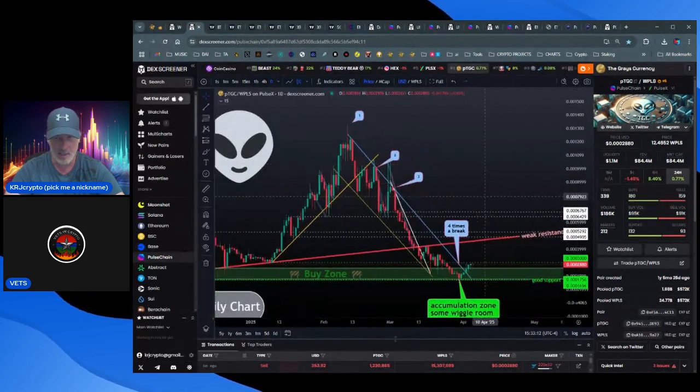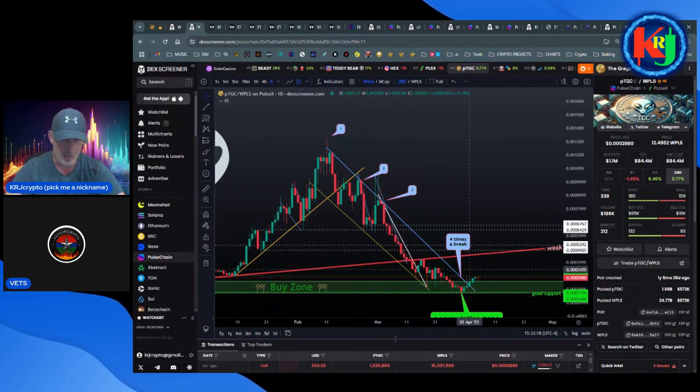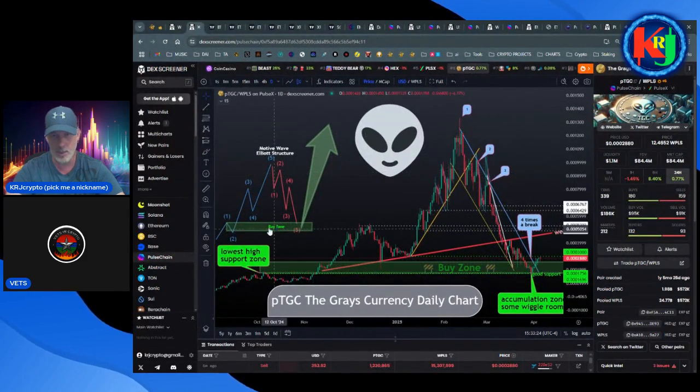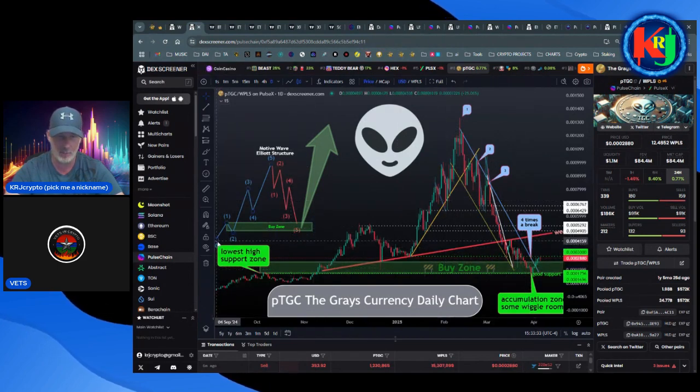From what I see, I already called this. This chart's been out here for a while, but I got the 1, 2, 3, 4 times a break. So it's broken. It's bullish. Congratulations to them. So right now we see one massive wave to the upside and one massive wave to the downside. So this is confirming an Elliott wave structure of either 1, 2, and then the rest goes up.